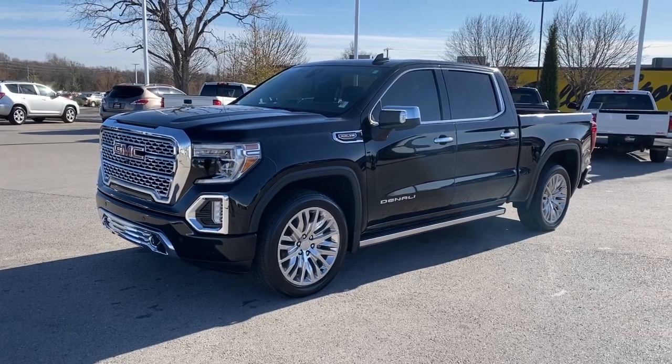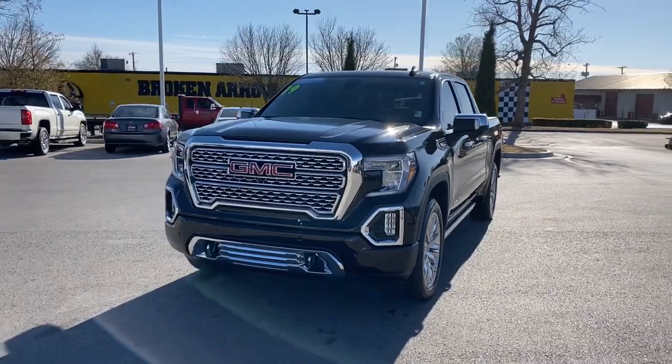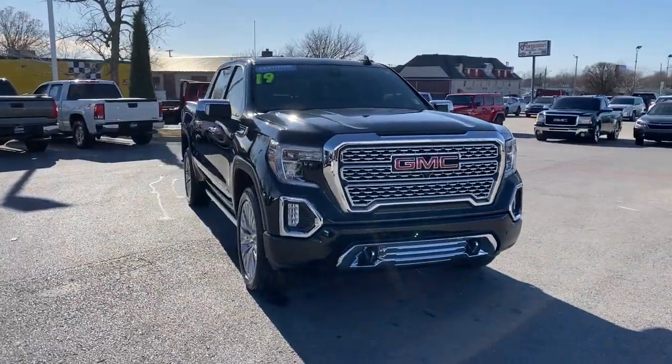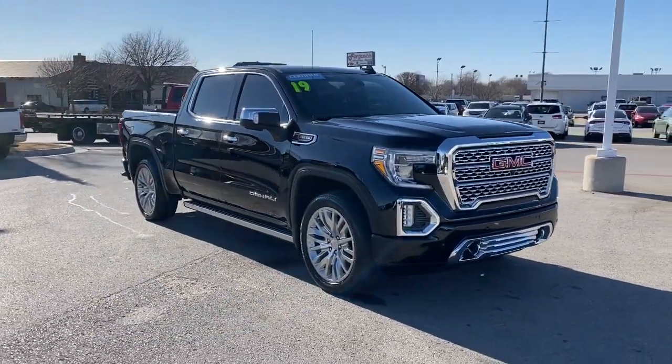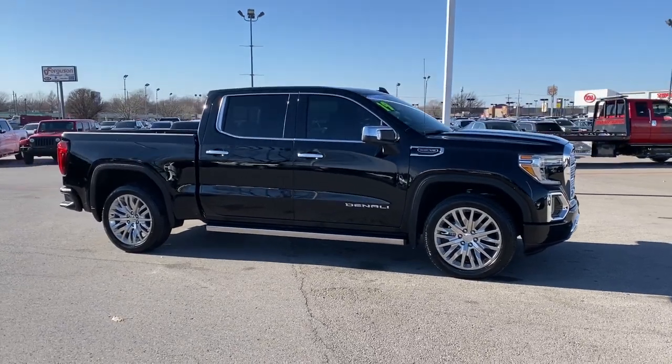Your next car could be the 2019 GMC Sierra. This vehicle still has fewer than 50,000 miles on the clock, so it won't last long. This strikingly handsome Sierra delivers full-size pickup strength and plenty of modern comfort and convenience.